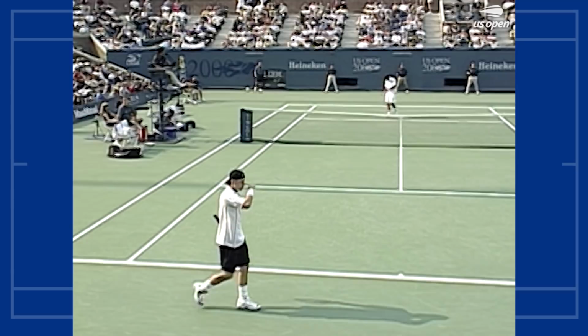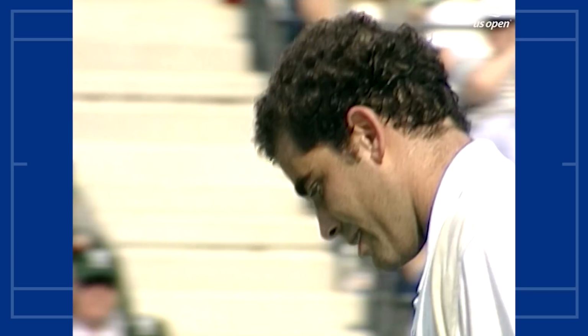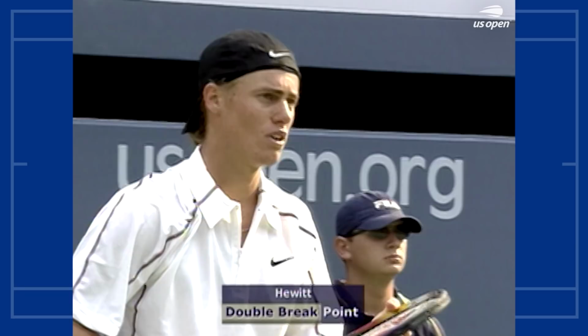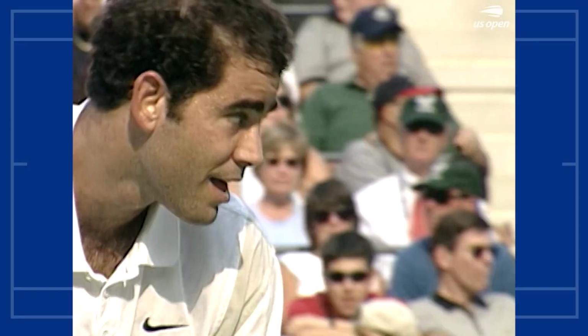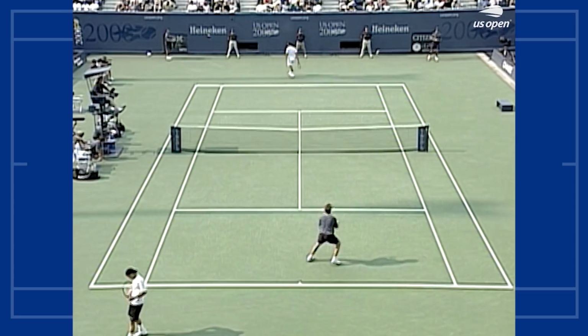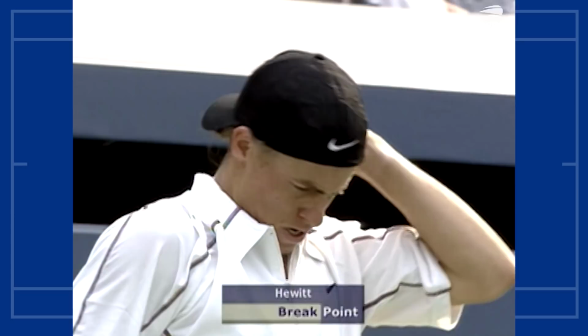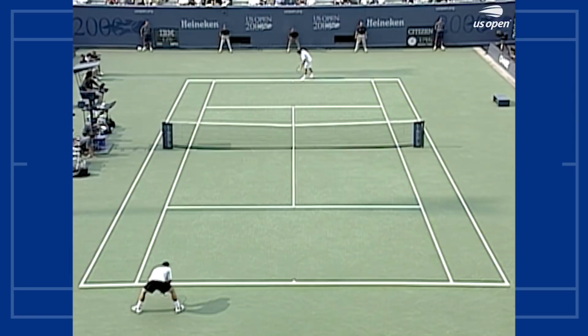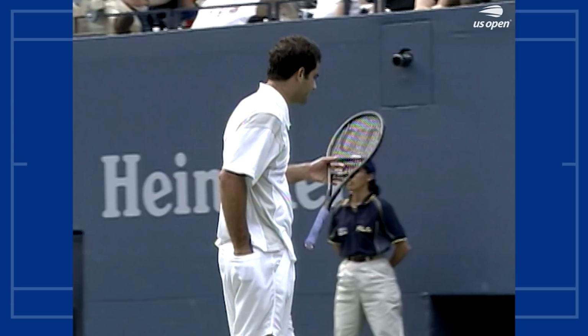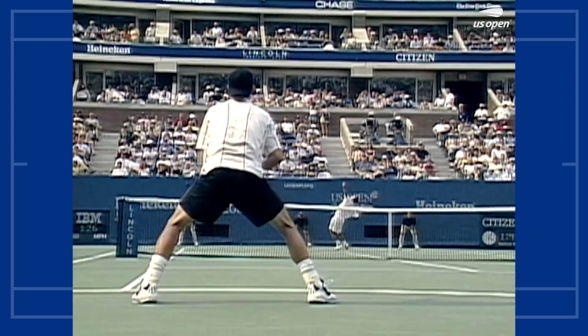And a double fault, fourth from Sampras. Gives Lleyton Hewitt a couple break points early in this third set. Sampras saves one with an ace. Hewitt with another chance. Sampras saves the second with an ace. Man, that one just sounded huge, resounding off the racket.